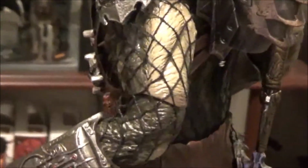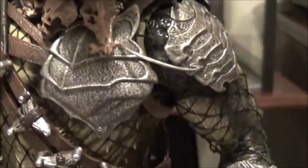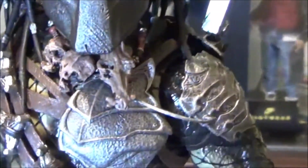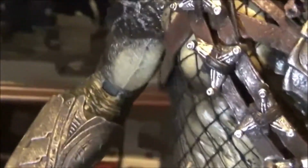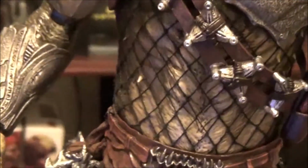The shoulder armor and the chest armor are attached with a tube. You have to be very careful not to rotate the left arm too much, otherwise you run the risk of ripping off the tube. And then you get the bandolier with the laser mines that the predator uses in the sewers to kill the aliens.